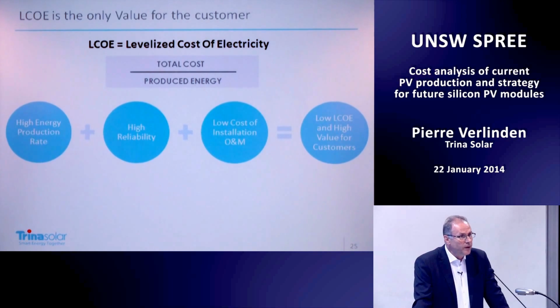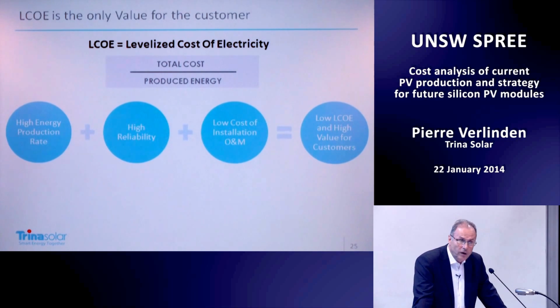So what is LCOE? It's basically the total cost of your system over the lifetime of the system divided by the total produced energy. So to get a low LCOE, you need to have high energy production rate. Not necessarily high efficiency, but high energy production rate, so low temperature coefficients, for example. You need high reliability. You don't want that energy to decrease from year to year. And you want a low cost of installation and low cost of operation and maintenance of your plant. That gives you a low LCOE.